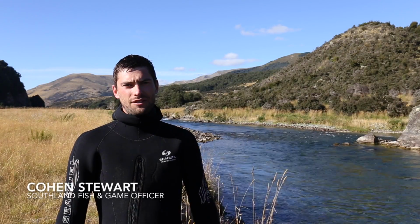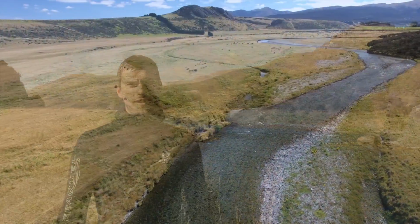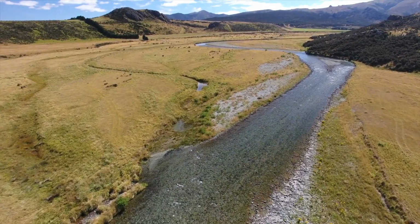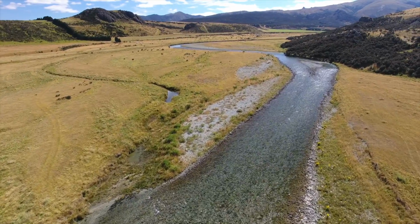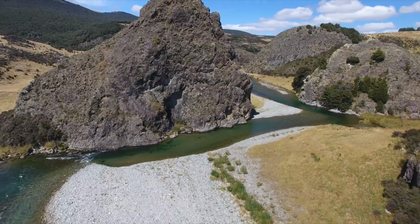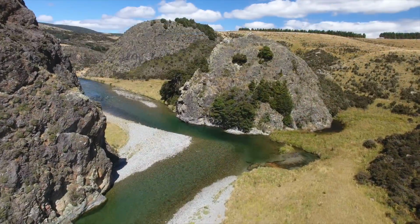Southland Fish and Game staff have just finished our dive of the Upper Oreti. We drift dive the Upper Oreti each year as part of our annual trout monitoring program. The section of river that we drift dive is 2.5 kilometres upstream of the Three Kings and also 2.5 kilometres downstream of the Three Kings.